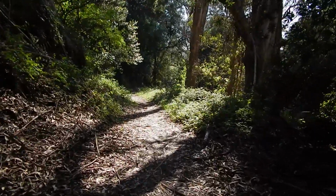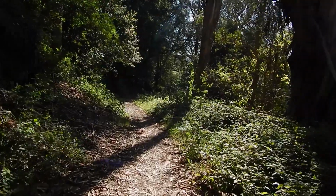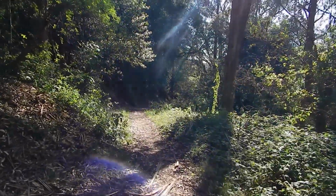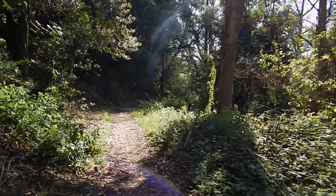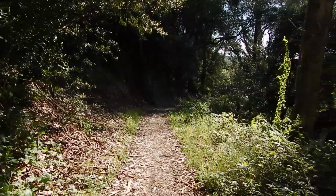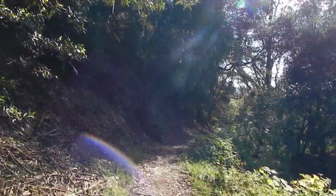It was very, very windy up on the ridge, and I've dropped down in this little canyon, and it is just perfect weather for hiking, and it's just gorgeous to look at, and there's plenty of poison oak to keep you on your toes and on the trail, and butterflies.